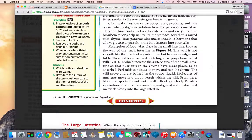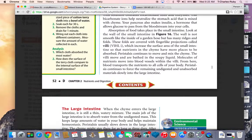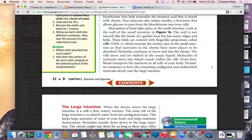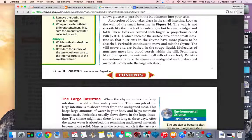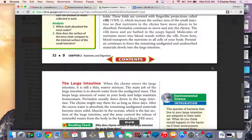And there is more to be absorbed. Peristalsis continues to move the mixed chyme. The villi move and are bathed in the soupy liquid, and the molecules, the nutrients, pass into the blood vessels of the villi. From here, the blood transports the nutrients to the cells of your body.